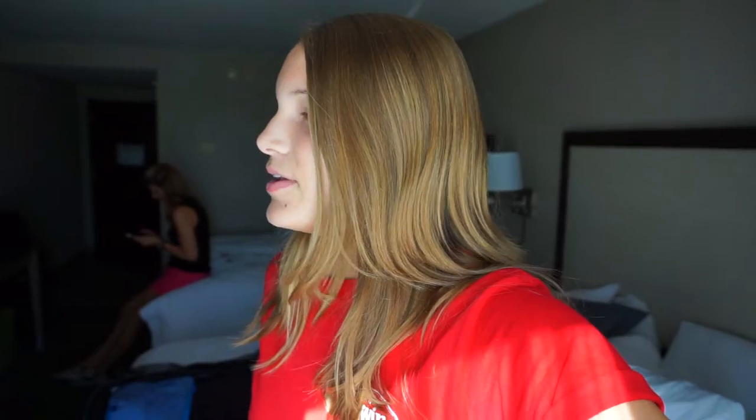So we're gonna go in the car now and drive to Hilton Head. It's only about 45 minutes or so until there, and I don't know what we're gonna do until we get there. Our check-in to the hotel is about 3 or something, so we gotta find some stuff to do, but it's exciting.